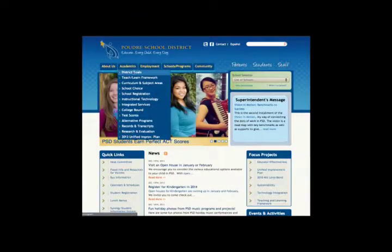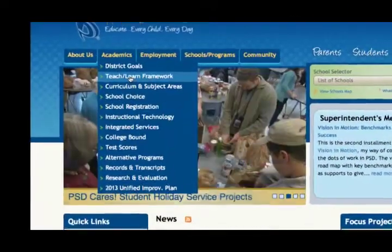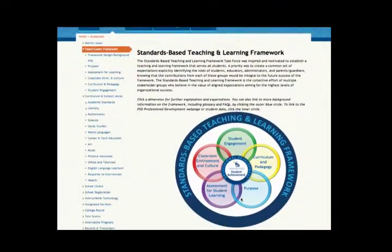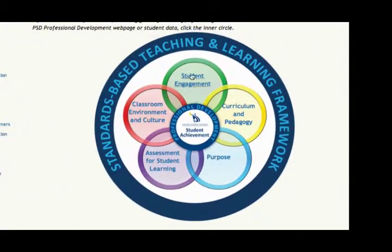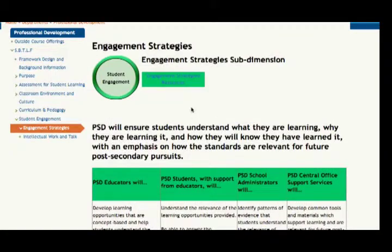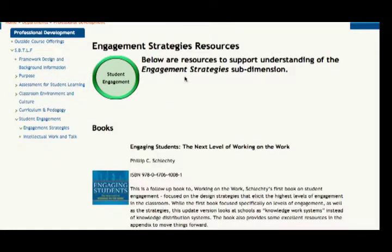We also know that our educators and our community are very proactive and willing to learn on their own. We will not always just sit back and wait for someone to offer a class to us. So many people have spent many hours to put together an online toolkit for our framework. The online toolkit is available on the PSD homepage, both under academics as well as under focus projects. Within this toolkit, you can find the entire framework in document form or interactive form, where you can click within a dimension and find all those expectation statements for families, parents and guardians, educators, the students, the school administrators, and central office.